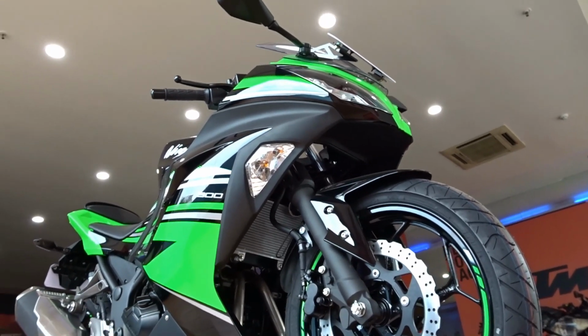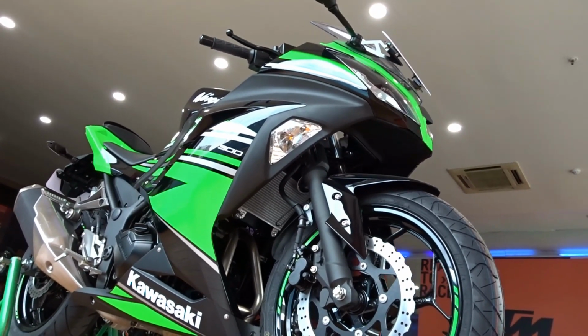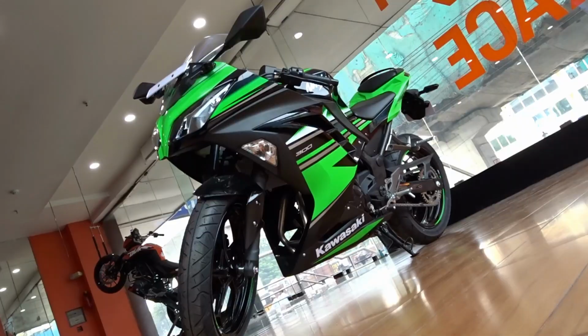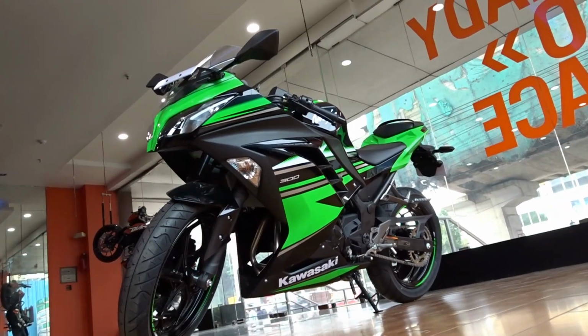Talking about the mileage, I couldn't get hold of any official mileage claim, and this bike is not about mileage either. Approximately, I think we can expect around 25 to 30 kmpl from this bike. Price on road here in Hyderabad for this KRT edition variant is Rs 4.15 lakhs.